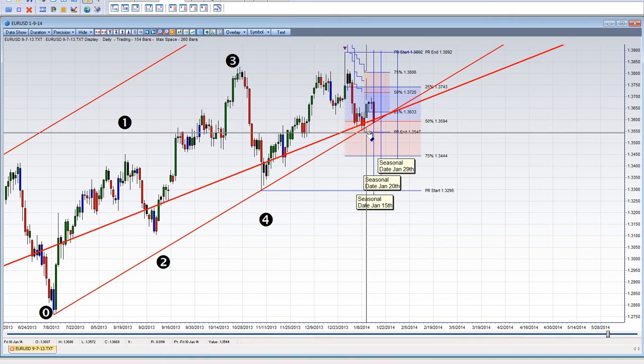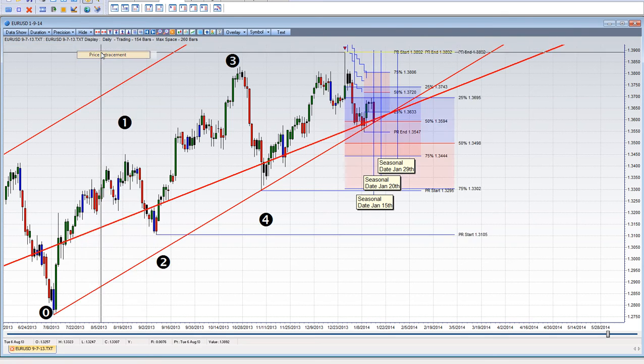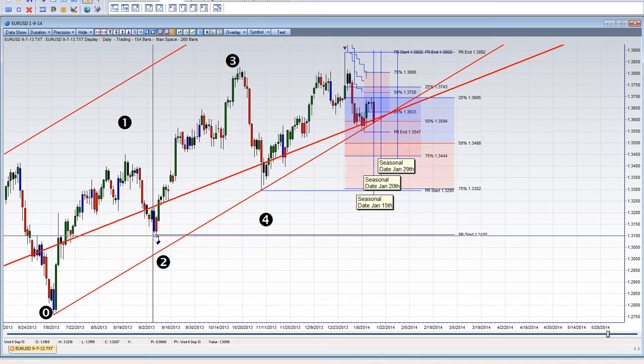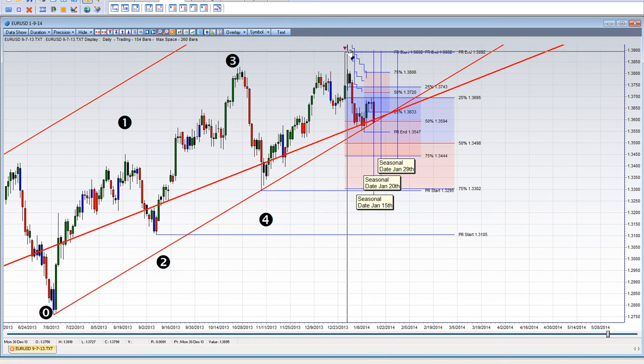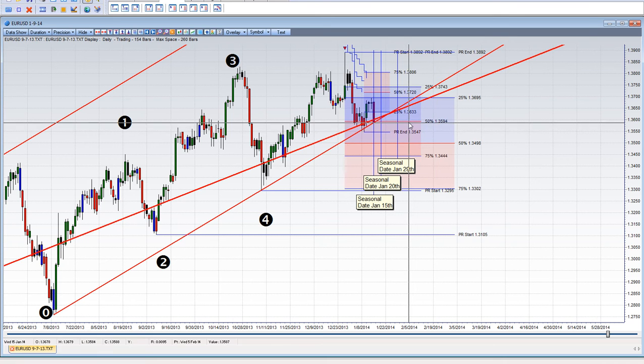If it doesn't hold, it's probably going to go to 35.47, and if that doesn't hold, the next 50 level will be this 34.98. So you want to keep an eye on that one too, because that's from this swing low to this swing high. So 34.98, 35.47, and especially this 35.94 area.